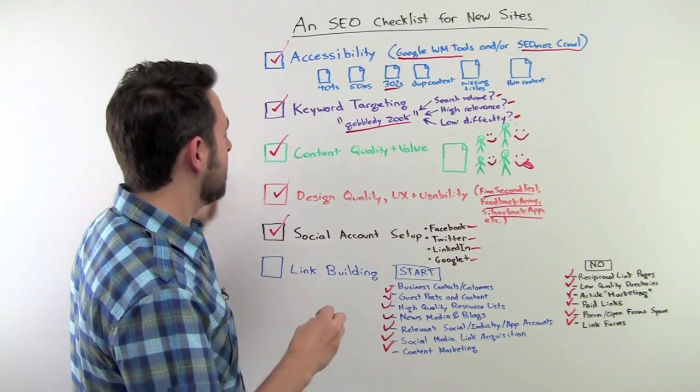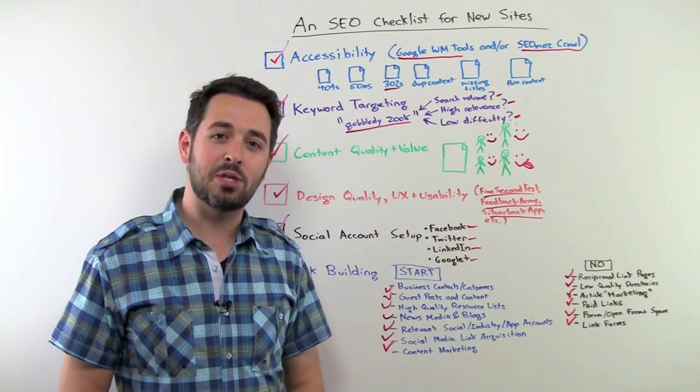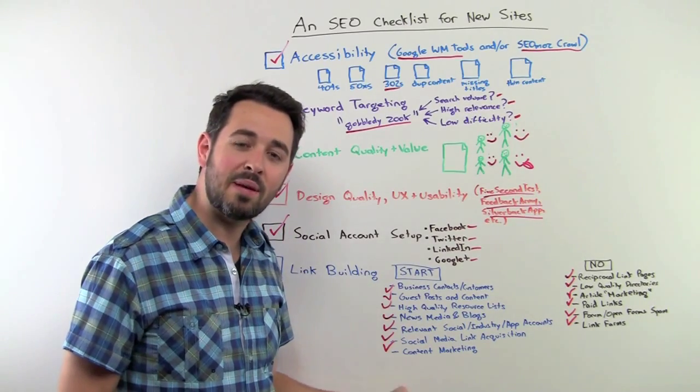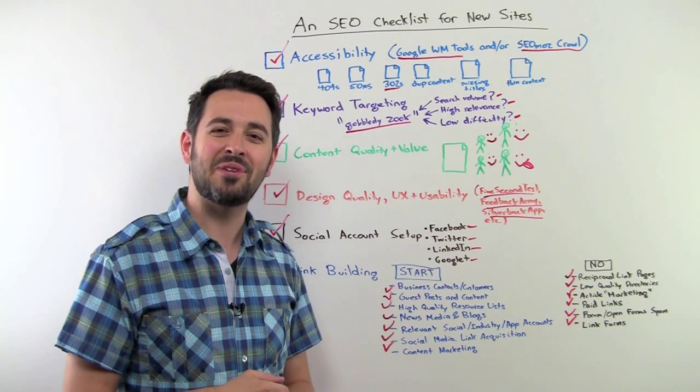And hopefully this checklist will help you get your site to a nice established place, and you can keep doing some great marketing and eventually win the internet. I wish you good luck with your new website.